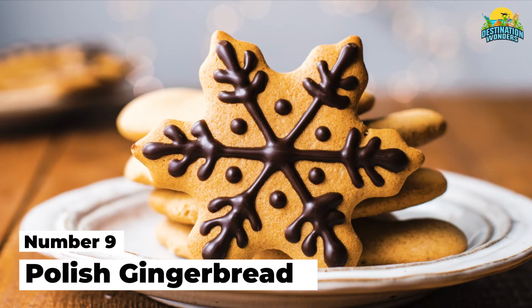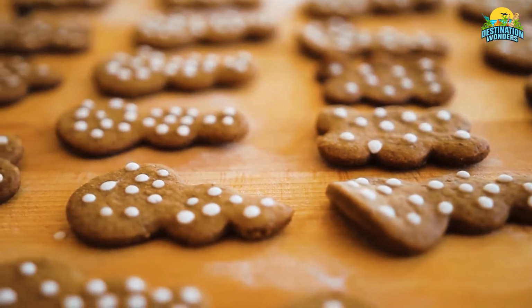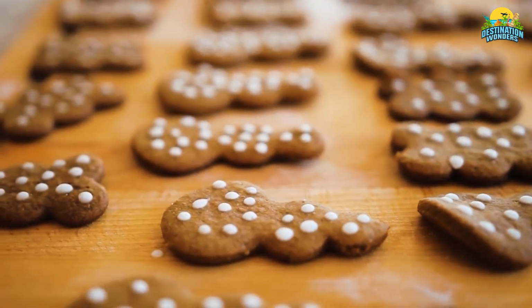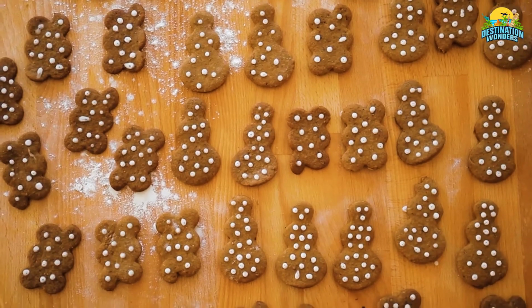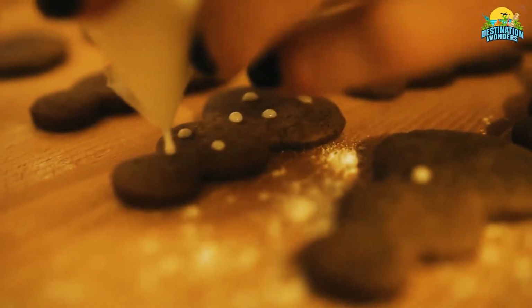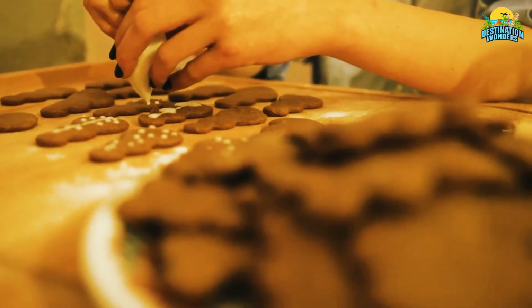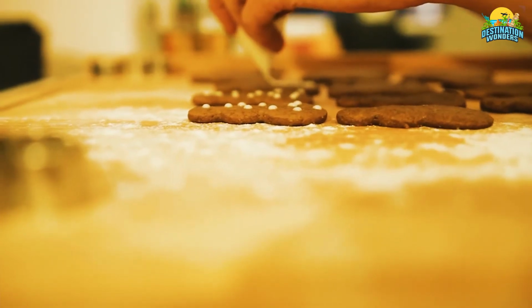Number 9. Polish gingerbread. Polish gingerbread varies from region to region, but is typically formed into a cookie. Some variations have spice nuts and dried fruit, while others showcase deep, rich chocolate. It is also common to have no fillings at all. The gingerbread from the town of Torun is perhaps the most famous, as it has been produced since the Middle Ages.